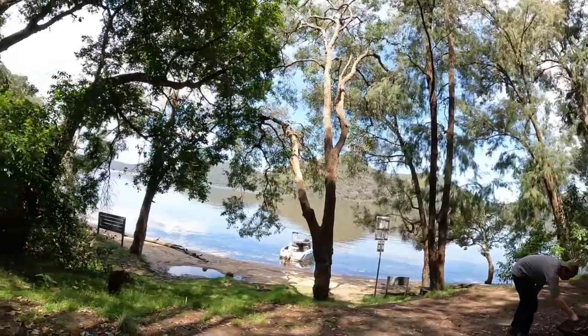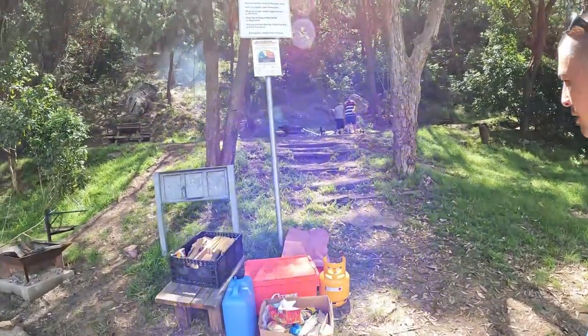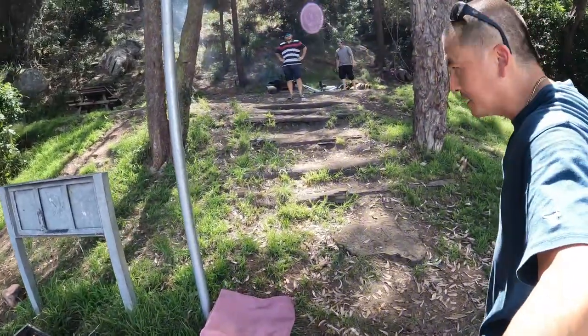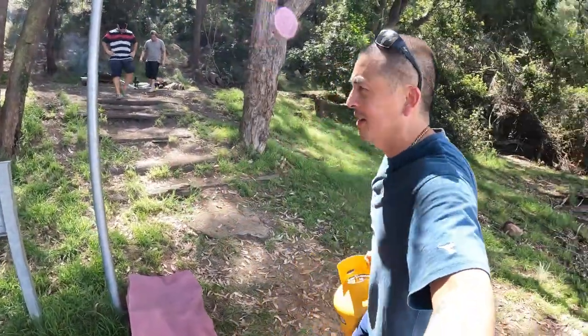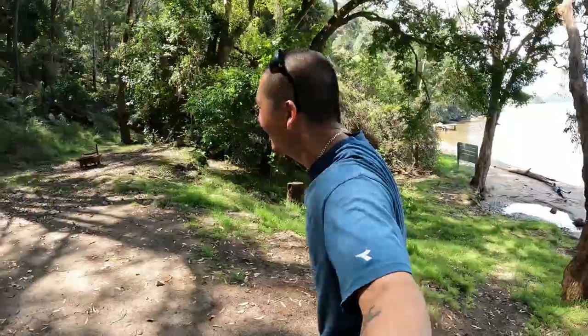I think we'll just set it up here, eh? Yeah. Alright, sweet. Okay, so the lads are just unpacking all the gear now. I'll just give you a quick look at what we've brought. Seems like we've brought the whole house with us, but this spot is going to be home for the next two nights. So this camping trip is definitely not a survival trip or a bushcraft trip. It's more like glamping, doing it gentleman style.